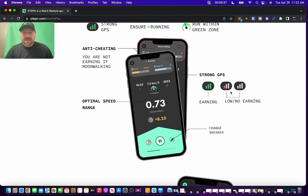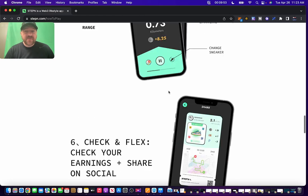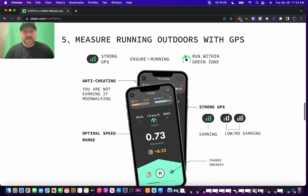Let's see. Strong GPS. I never really see this on here, so that's why I was kind of looking for it. I'm like, that's new to me. Apparently, you could change your sneaker while you're going too. I actually didn't realize that. That's what that button does. Okay. Nonetheless, I would say pick the shoe you want to use for whatever you're doing. Like, I have a walker, runner, and a jogger. I use the walker when I'm walking the dog because he's old and slow, and I can't really get to the jog speed because then we got to stop a lot. But when I'm on my own, I use the jogger and I just go for a brisk walk.